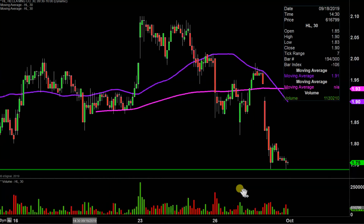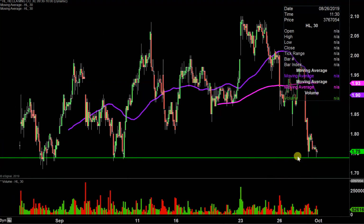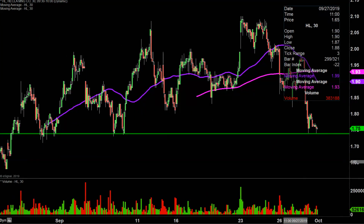Now that I scrunch down the chart, it makes that much more sense why this area is holding. You can see right here, there's quite a bit of a track record of this $1.74 mark acting as support. So definitely a very, very important level going forward.